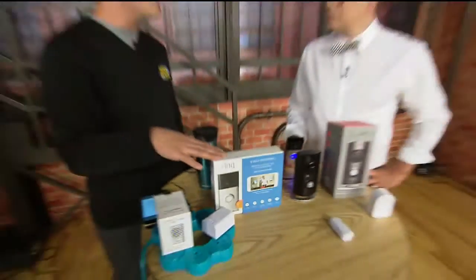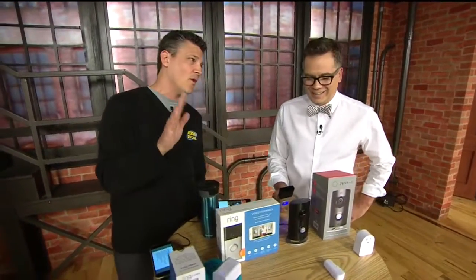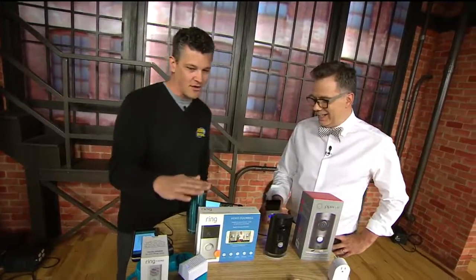Because when those creepy neighbors come by with the brownies that you're just not quite sure what's in them, you can just go, you know what, just leave them on the doorstep. We're not home. The dog will get to them later.